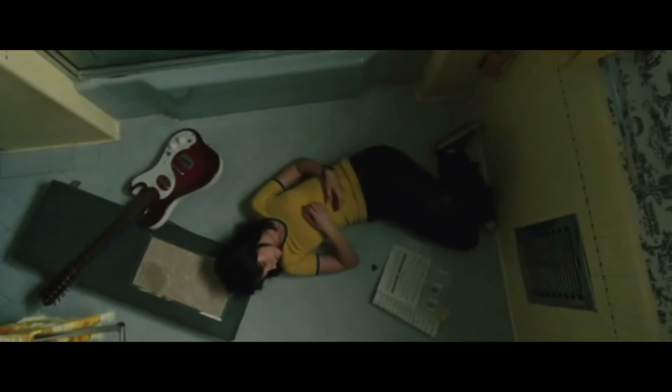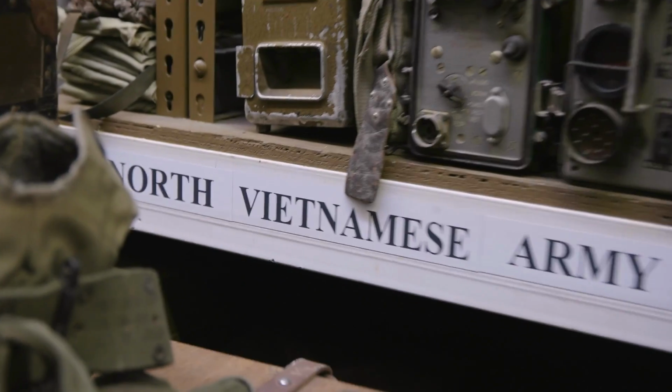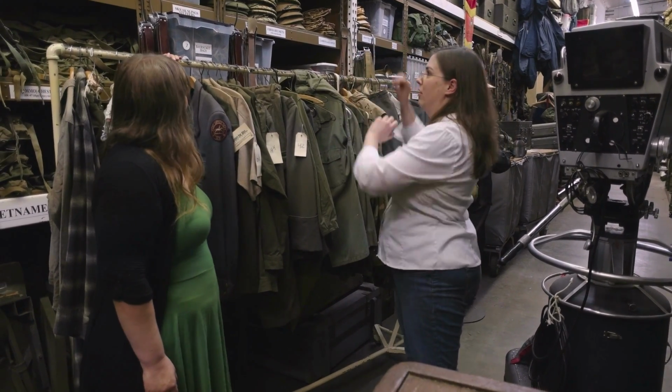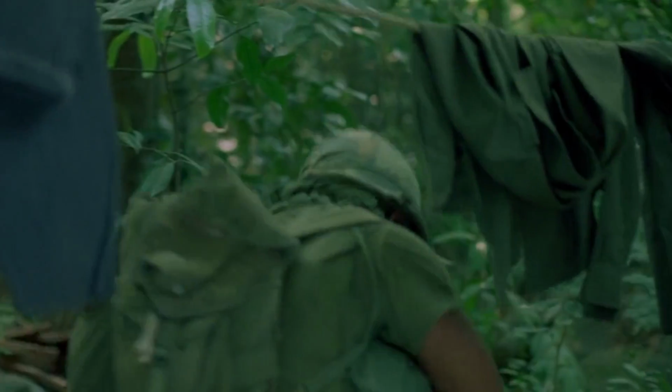So our Vietnam section here was what started the prop house with Platoon. Our military section is broken down by war and then broken down by country. So we're actually standing in, this side is US, this side is Viet Cong for some of the items. But we don't carry uniforms anymore. This is actually just a prop and set dressing.